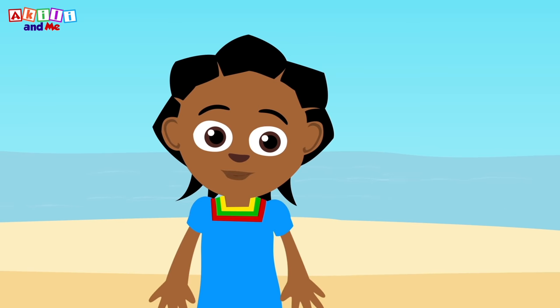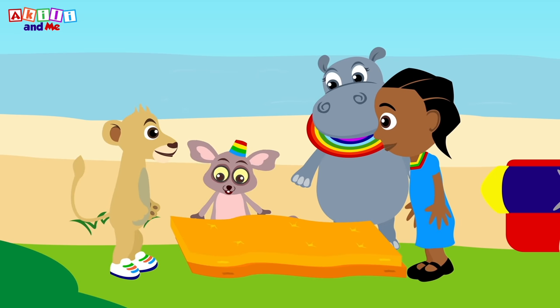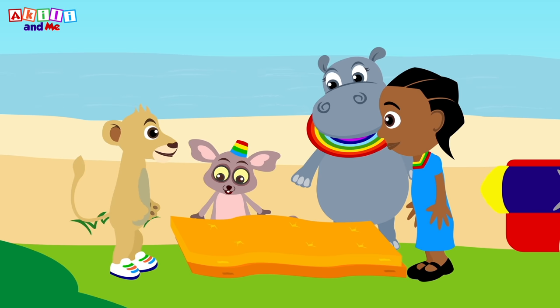I can build. Look. Good job, Akili. Wow. Well done, Akili. You used all the material to build nice, strong wings. They look very heavy. Maybe your friends can help you put them on the flying car.